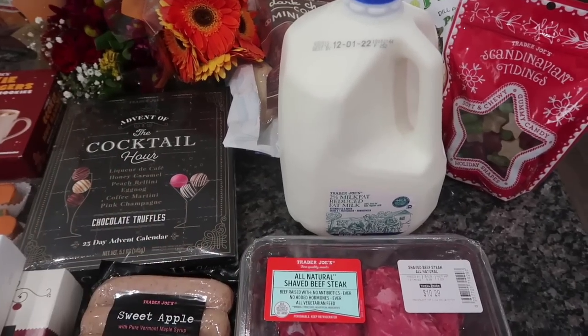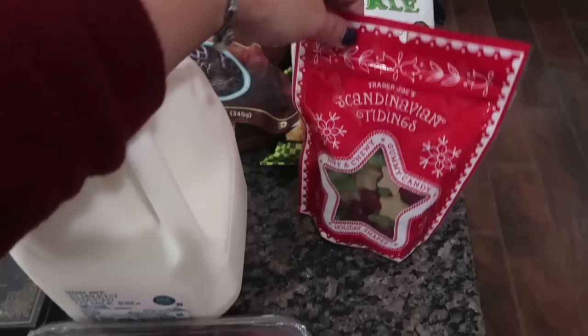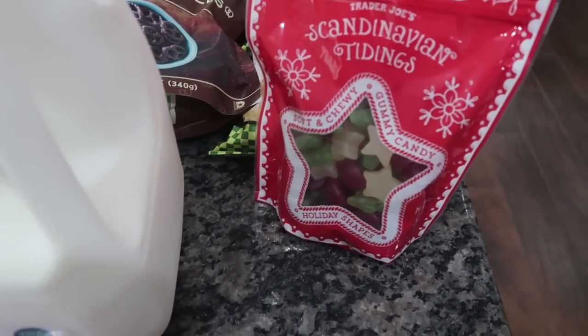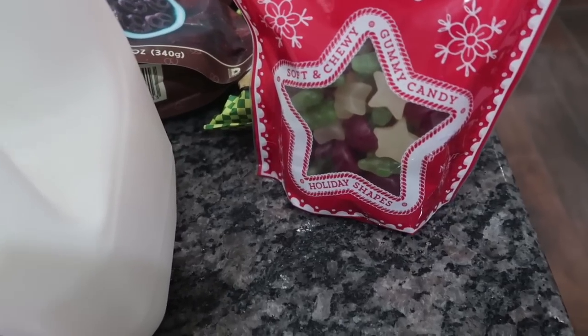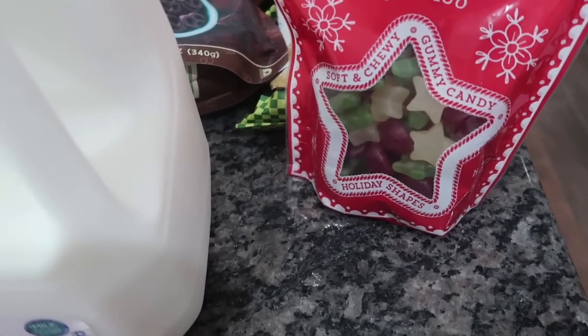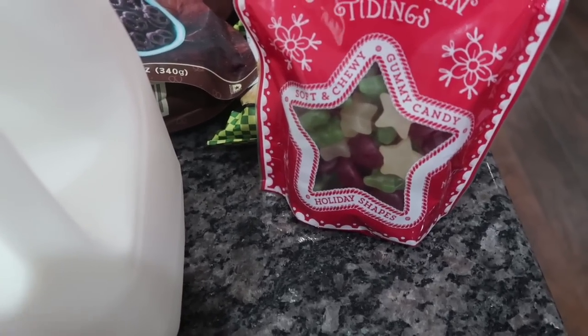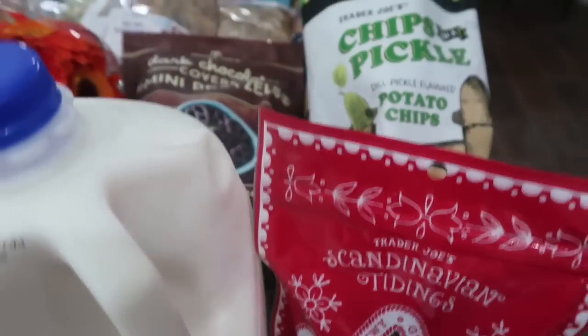But needless to say, I got a 2% gallon of milk from Trader Joe's. I got the Scandinavian Tidings. This is a soft and chewy gummy candy. It's in red, white, and green, which are different flavors. I think it's pineapple, cherry, and lime. I get them every single year, and I put that in the little Bento treat portion of my kids' lunchbox. They enjoy that, so I got that for them.